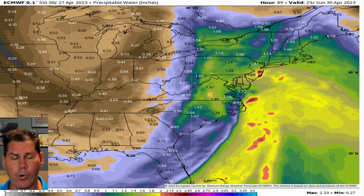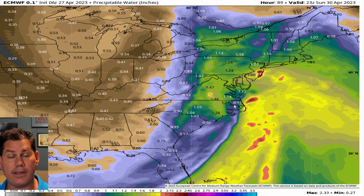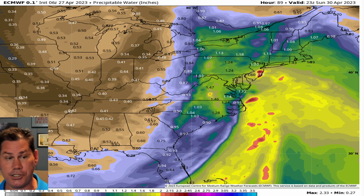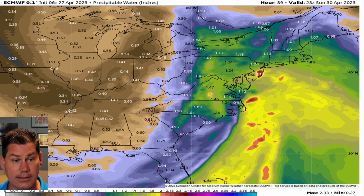And here's your precipitable water index. Yeah, pretty high levels of water content value up here, 1.5 inches. The further you live along the coast in the Jersey region, yeah, some of these areas could go up at times to 1.5, maybe 2 inches per hour. So we're probably looking at some isolated flash flooding type setups, especially as we get into Sunday night, Monday morning time frame.